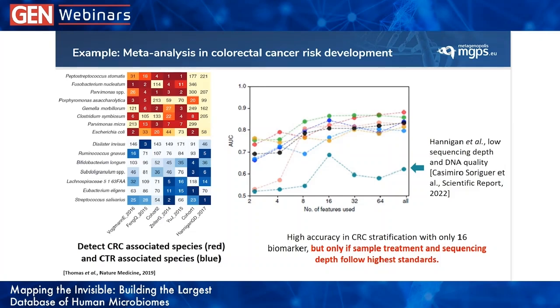And this illustrates that if you don't have sufficient quality in sample collection and treatment, then you will not be able to have a good prediction of colorectal cancer in this context. So it's really important to master all the steps of the metagenomic analysis, because the bioinformatics will not be able to correct the problems sometimes if you have a low quality cohort.